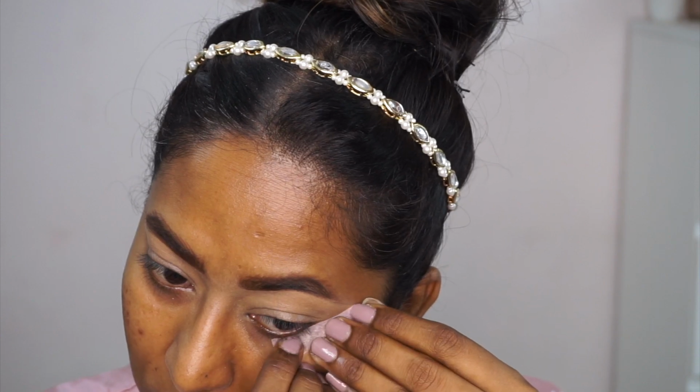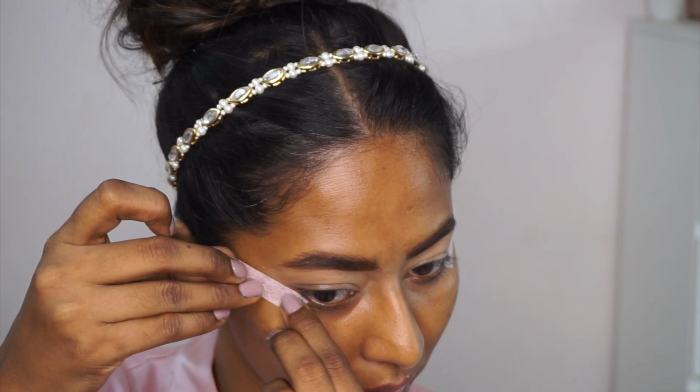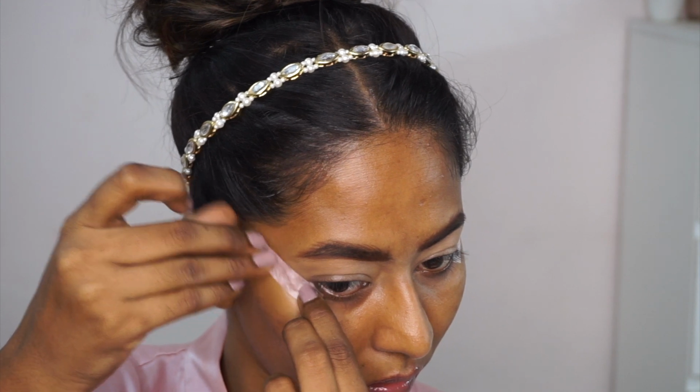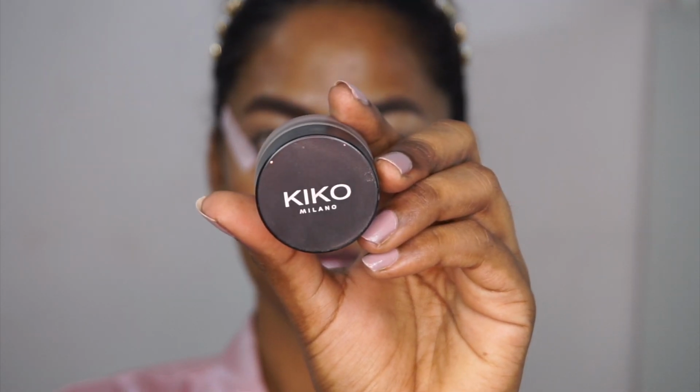Once that is done, I'm going to apply a makeup tape. This is from PAC Cosmetics, and I put that at the very outer edge of my eyes because this is going to be a dramatic eye makeup, so we need precision in this makeup. So tape is going to give you that.